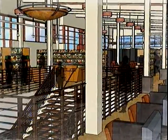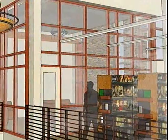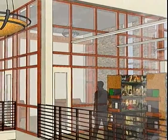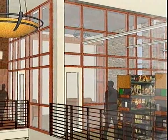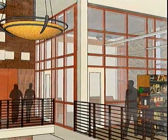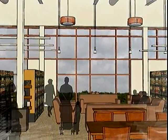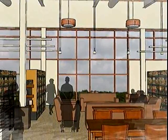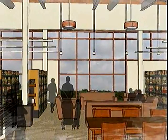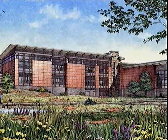There are no real obstructions to your view line in this building, so it's not like the current library where everywhere you look there's a wall, or a post. Well, it sounds like it's a modern design, truly. It is, and it's the first one that I know of, certainly in the region, and as the architect keeps telling me, it's the only library designed like this in all of Virginia, so I think people are going to be pretty amazed when they see it.